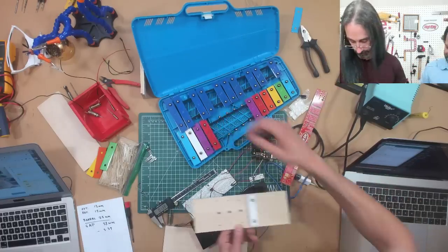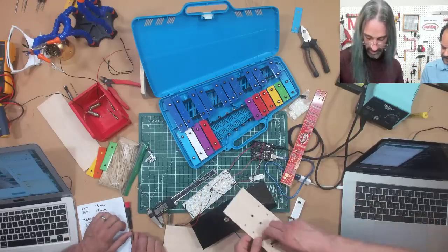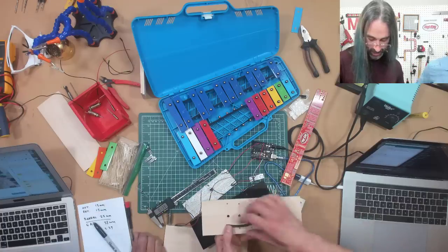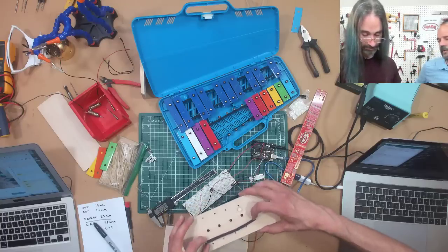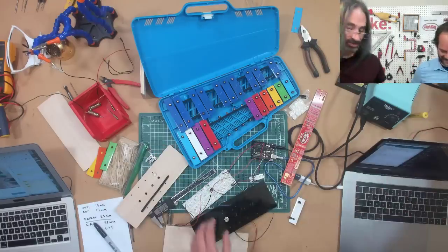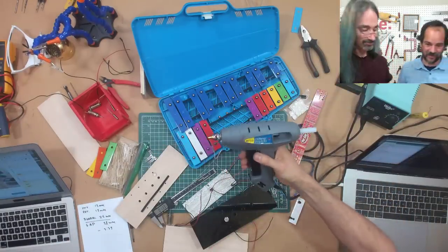Okay, so, let's see. If we pop that silicone off, and then if we just hot glue that in place, that'll do. Yeah, it's ugly, but it'll work. I hope it works. We'll find out. We got Matthew over here shaking his head saying it's not ugly. So thank you, Matthew. Appreciate your support.